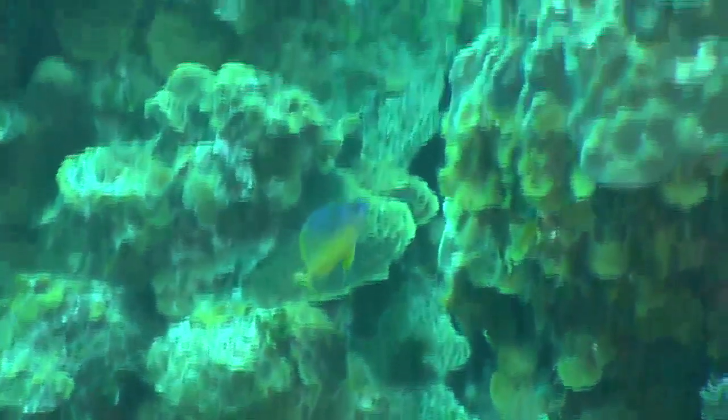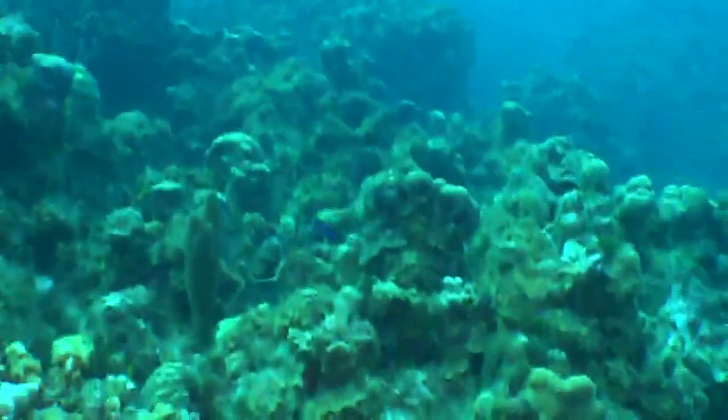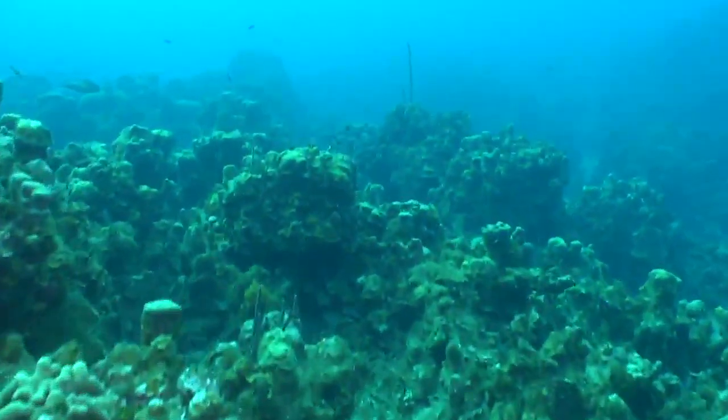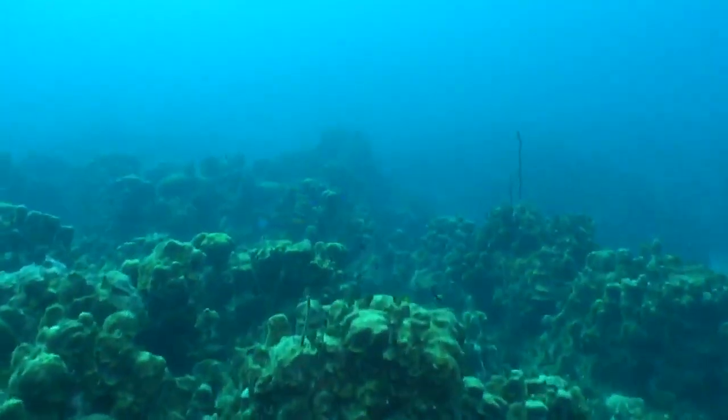But we still do have one more dive today, and hopefully we can find that turtle. Yesterday we were searching the whole dive for a turtle, and literally the moment after we went live, who did we see but Gretchen the turtle. So they are still hanging about. It's just a matter of them coming to say hello.